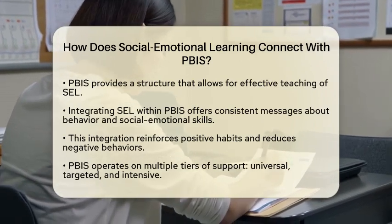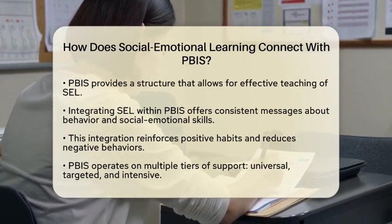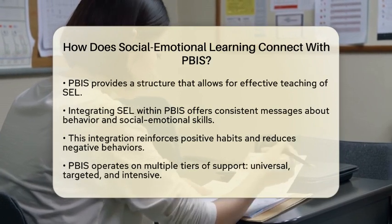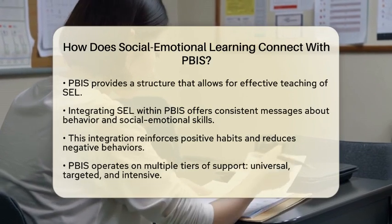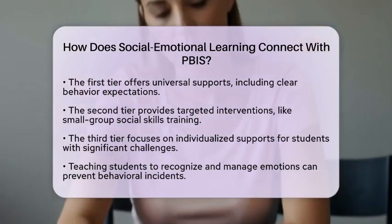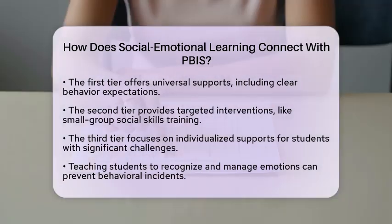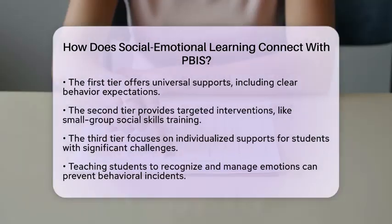Positive behavioral interventions and supports operates on multiple tiers of support. The first tier offers universal supports for all students. This includes clear behavior expectations and teaching positive behaviors, which align perfectly with social-emotional learning instruction. The second tier provides targeted interventions for students who need extra help. This may involve small group social skills training or emotional regulation strategies. The third tier focuses on intensive, individualized supports for students facing significant behavioral or emotional challenges.